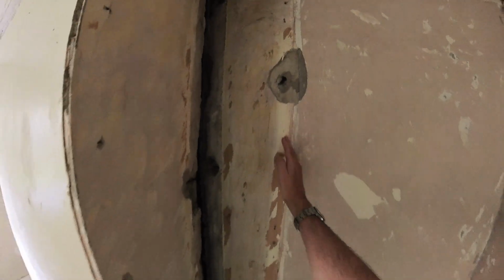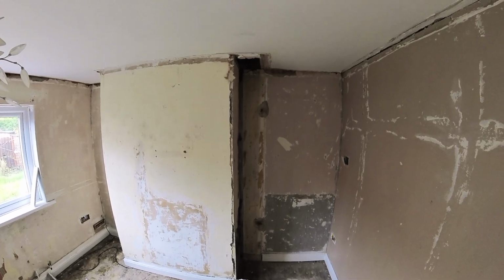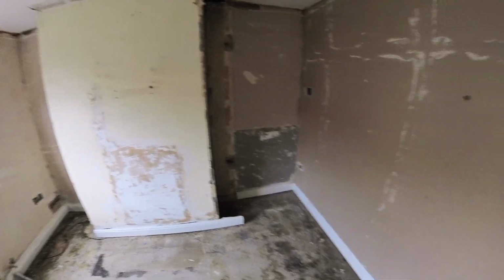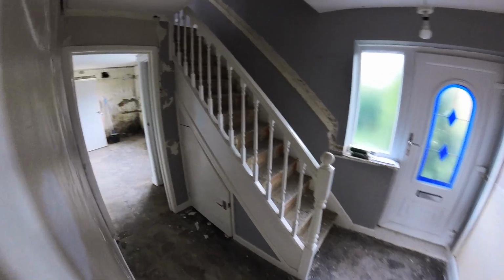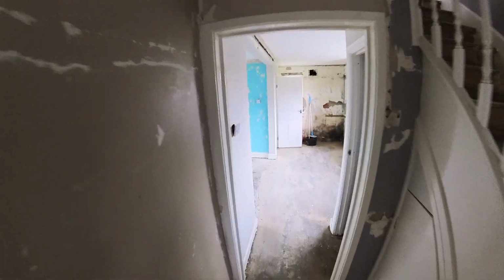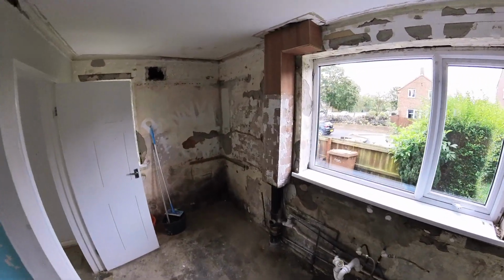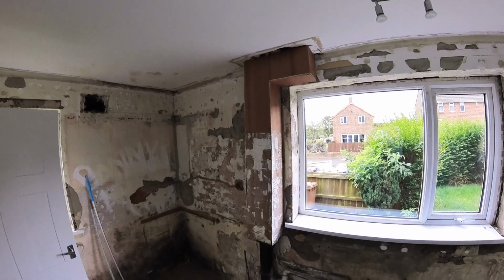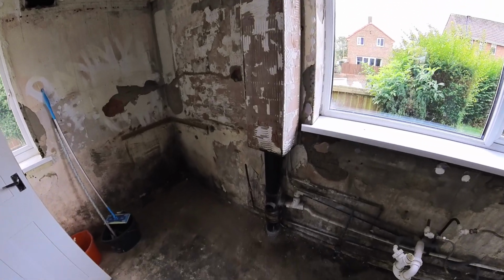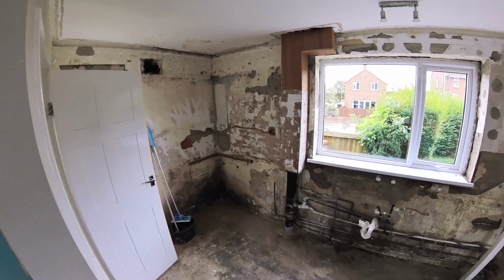This came out to here, and all of this was shelving, so we've actually taken that away to gain back a little bit more room. But yeah, negatives are the living room size, and the quirky layout. It's got such a unique layout, and this soil pipe is annoying because it's literally right where you don't want it. Right in the kitchen, it's affecting the design.